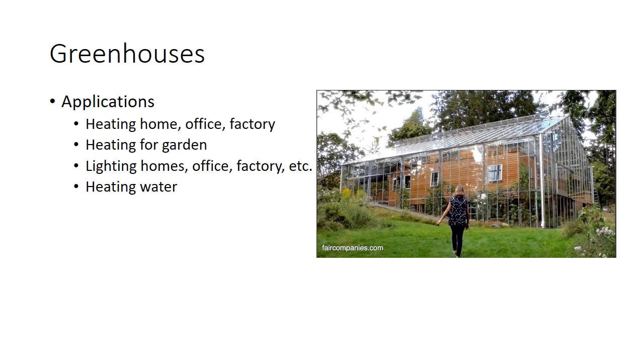Some of the applications include heating, again, for homes, offices, factories, warehouses. You can heat up your garden. You can light up your home. And I'd like to go into a little bit into water heating. Water heating could be something that you do with greenhouses.